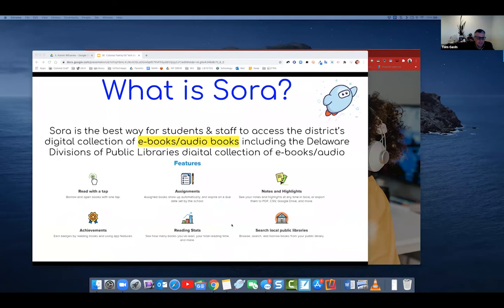All right, so let's actually just get into Sora. So really simply, what is Sora? Sora is the best way for students and staff to access the Colonial School District's collection of ebooks and audiobooks. It also includes access to the Delaware Division of Public Libraries digital collection of ebooks. There are a lot of benefits of using Sora, and we're going to get into that in just a minute.